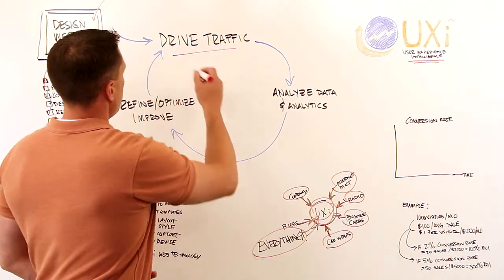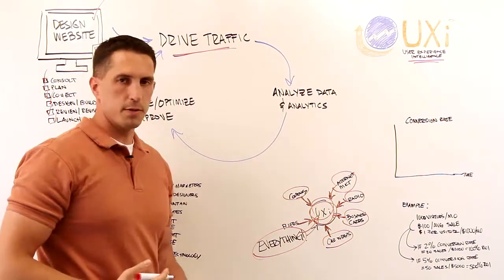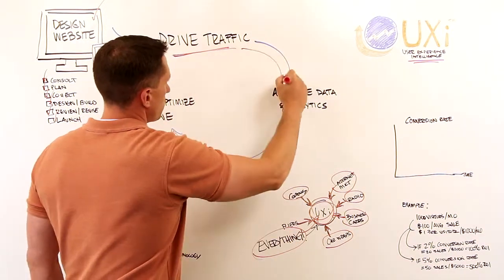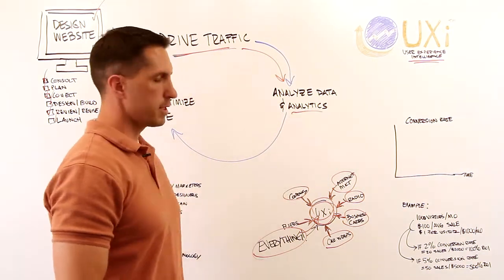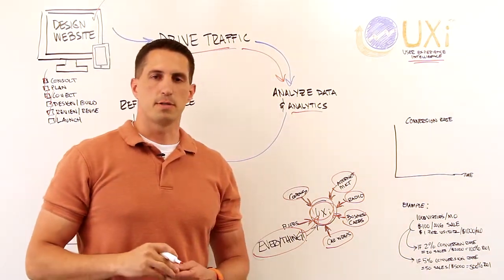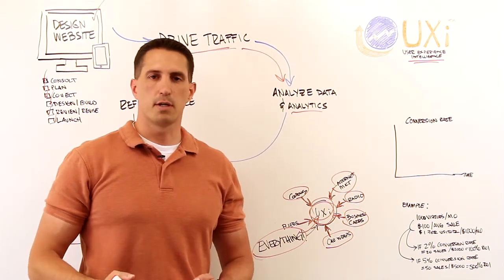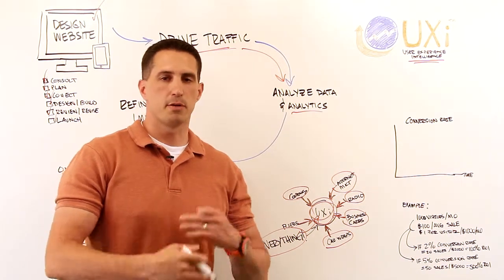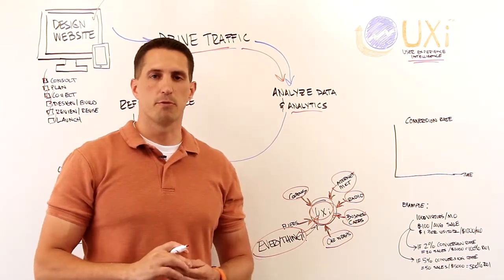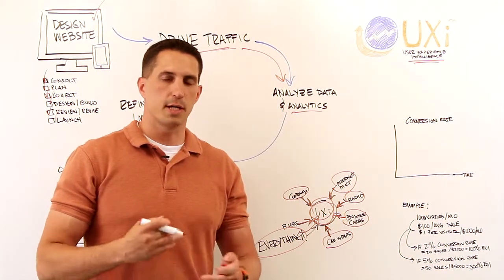And so by driving traffic to it, that allows us to then analyze and improve data on the site. And so what we'll do is we'll look at the traffic coming in. We look at that through analytics and the website tracking tools so that we can see where the traffic is going on your site. Is it leaving your site? Why is it leaving? Is the call to action make sense? And the UXI technology itself will begin to make changes and adaptations to improve your site, as well as your marketing executive, which is looking at the data and making educated decisions.